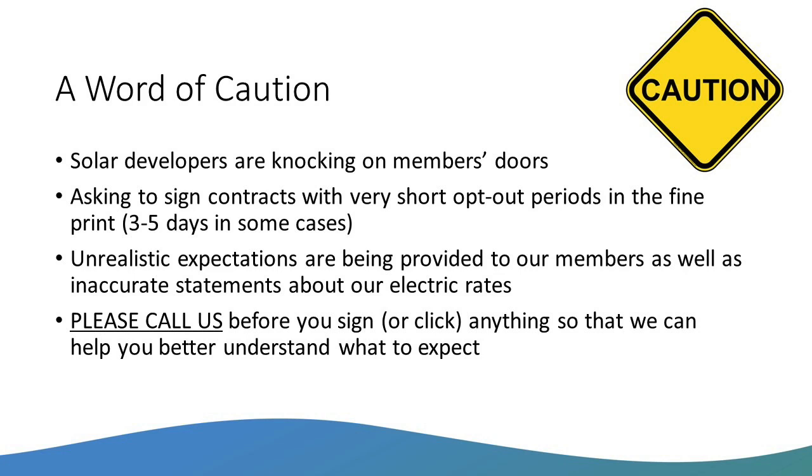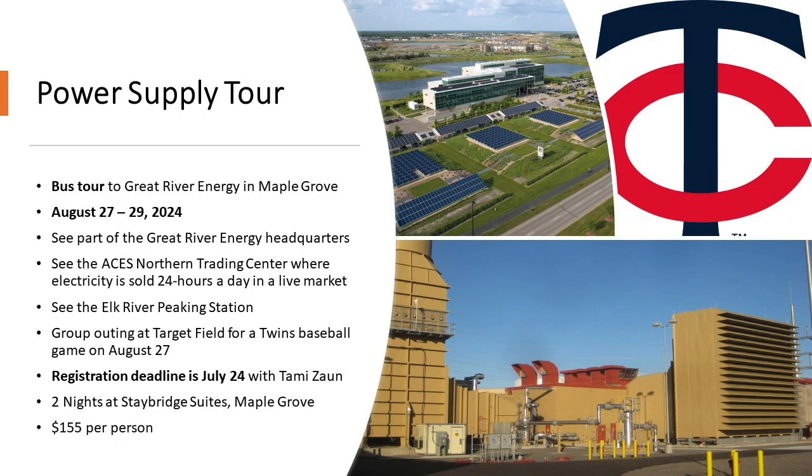A few last things from me and I'll shut up. Power supply tour. Remember several years ago we used to jump on a bus and drive out to North Dakota and tour Coal Creek Station. GRE no longer owns Coal Creek Station, but we want to bring back some sort of member tour.